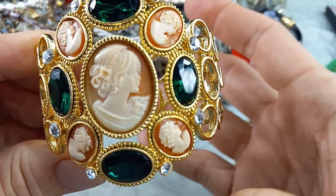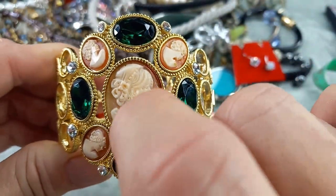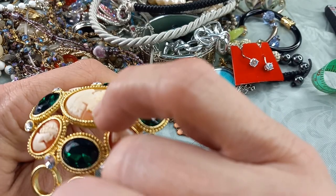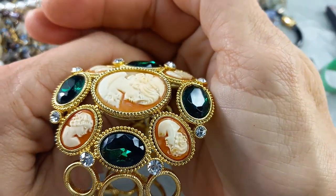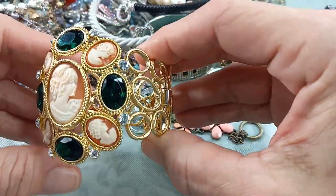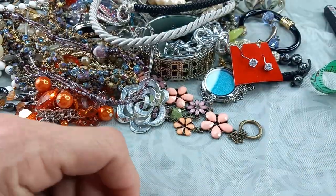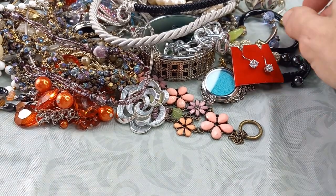Is she not fantastic? Look at that. And the reason I can tell it's resin is when I click on it, it doesn't sound like shell. Plus, when I look at it under the magnifying glass, I can see how it's machine made and not hand carved. And you can also see the resin. But isn't she lovely? Ugh, love it. Best piece in this box. I tell you, sometimes these Lake Worth boxes are fantastic.